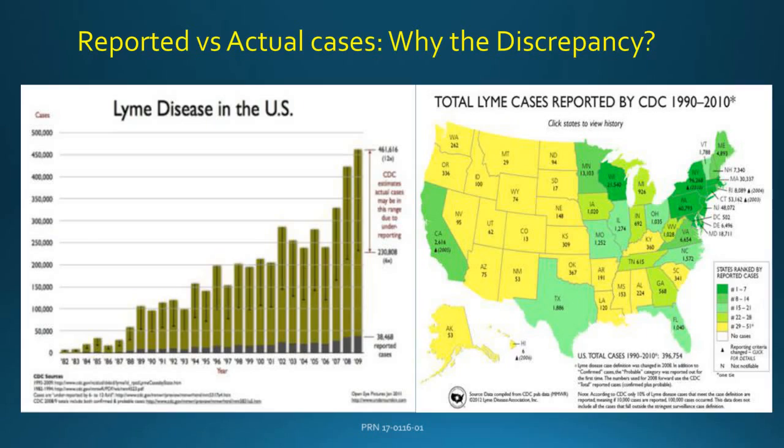The other issue is to be positive, you have to be positive in serology tests. And many cases are diagnosed as having Lyme disease based on symptomology alone, and a lot of clinicians will not then test. They just diagnose the patient based on symptoms, with or without the presence of a rash, and treat them.